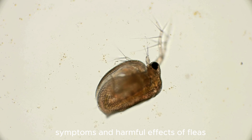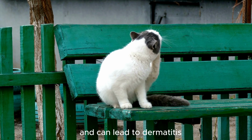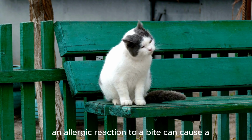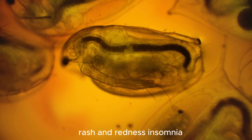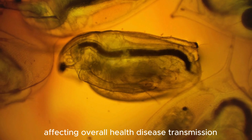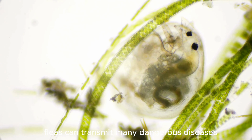Symptoms and harmful effects of fleas. Itching and dermatitis. Flea bites cause intense itching and can lead to dermatitis if scratched too much. Rash: an allergic reaction to a bite can cause a rash and redness. Insomnia: itching caused by flea bites can cause insomnia, affecting overall health. Disease transmission: fleas can transmit many dangerous diseases, especially plague and louse-borne typhus rickettsia.